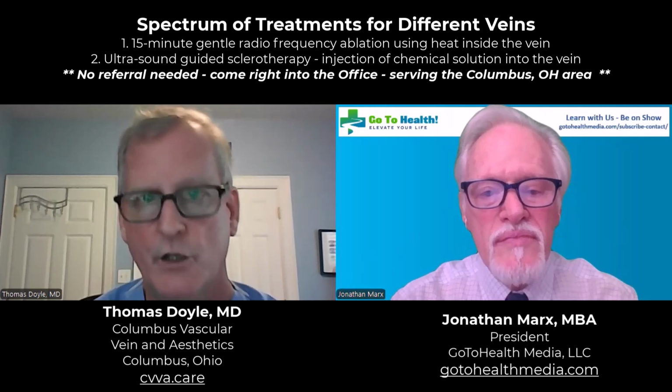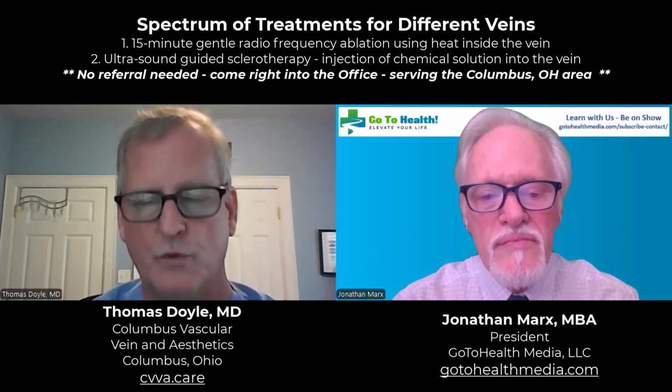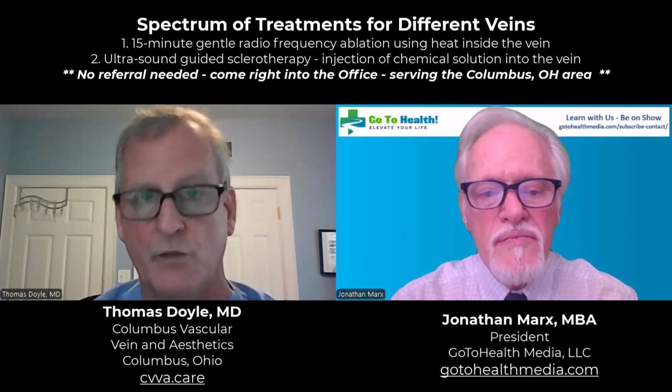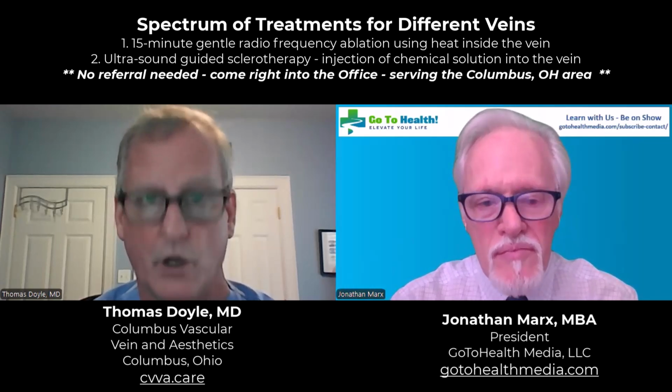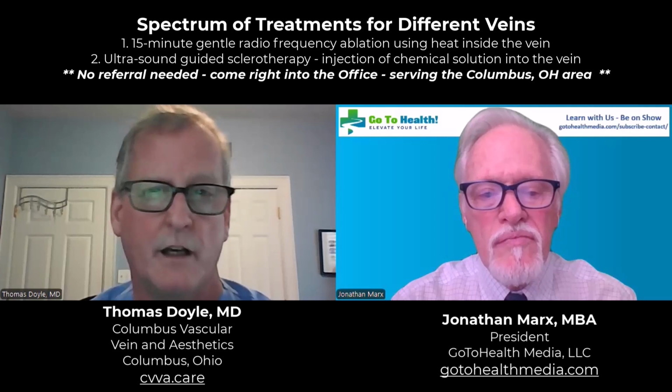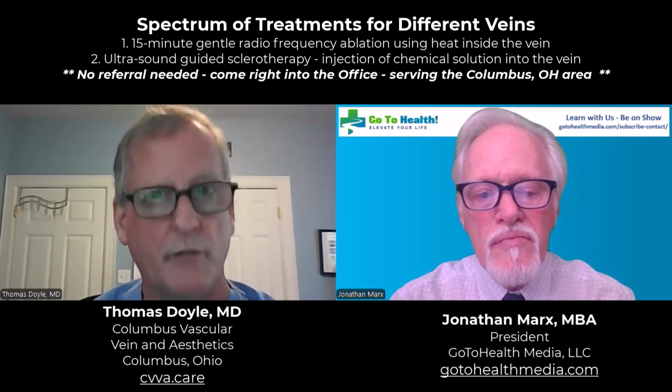We had talked earlier about how spider veins are actually a form of varicose vein. It's just a smaller vein that went bad. So veins come in a spectrum, and so our treatments also come in a spectrum of modalities we can use to address veins at each level of problem. The primary treatment we would do for the largest veins would be the ablation procedure I talked about. But there are intermediate level treatments and fine-tuning treatments that we can do for veins that are somewhat smaller but still problematic.